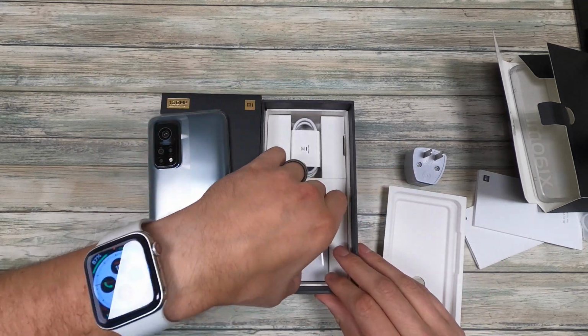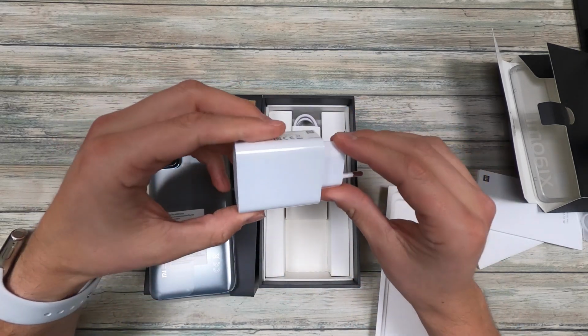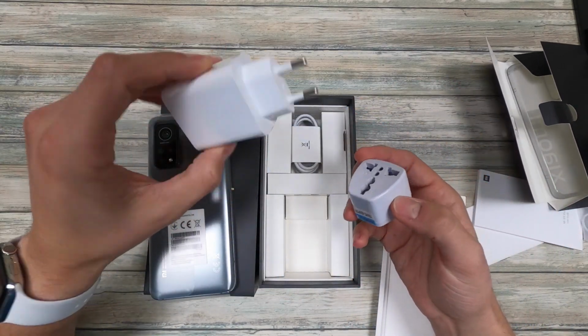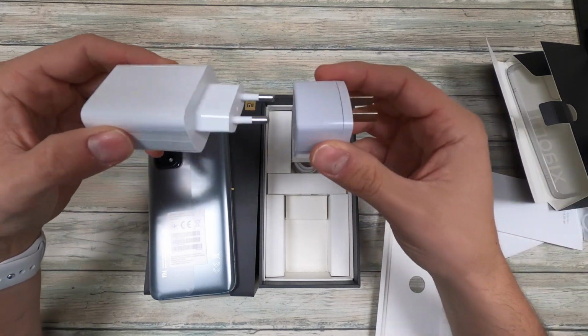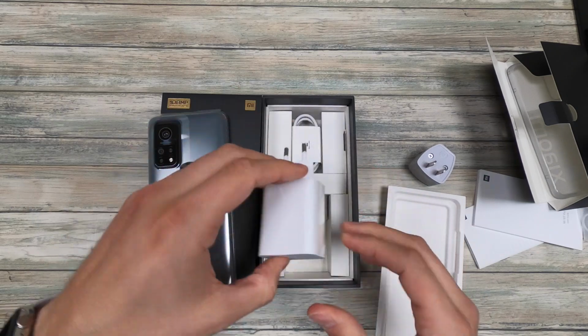And then the charger as well, if I can grab it here. This is the 33 watt fast charger. It is an international charger, but I provide an adapter with every single purchase. Slap it on there, you're good to go. And that's pretty much it.